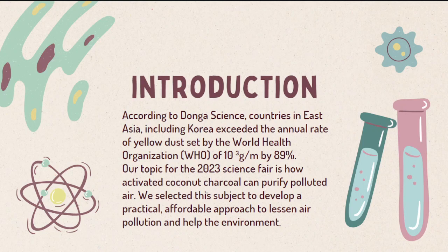According to Dong Science, countries in East Asia, including Korea, exceeded the annual rate of yellow dust set by the World Health Organization of 10 cube gram per meter by 89%. Our topic for the 2023 Science Fair is how activated coconut charcoal can purify polluted air. And we basically selected this subject to develop a more practical and affordable approach to lessen air pollution and help the environment.